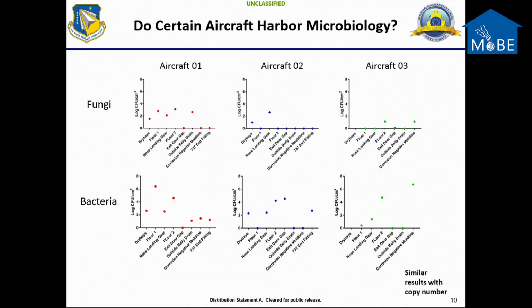So we also thought, well, if we don't have hotspots on aircraft, do we have hot aircraft? And there seems to be some evidence for this. So for instance, aircraft number 1 here, you can see has quite a bit more microbiology on it, both for fungi and bacteria, than the other two here. And you can extend this for all 5 aircraft that we looked at. And there are different levels of colonization here.